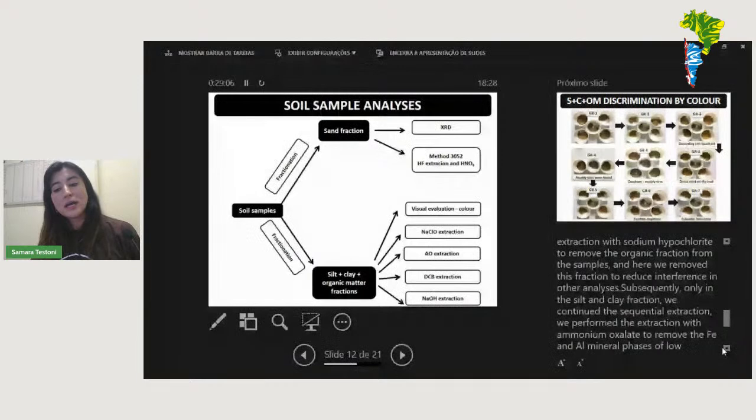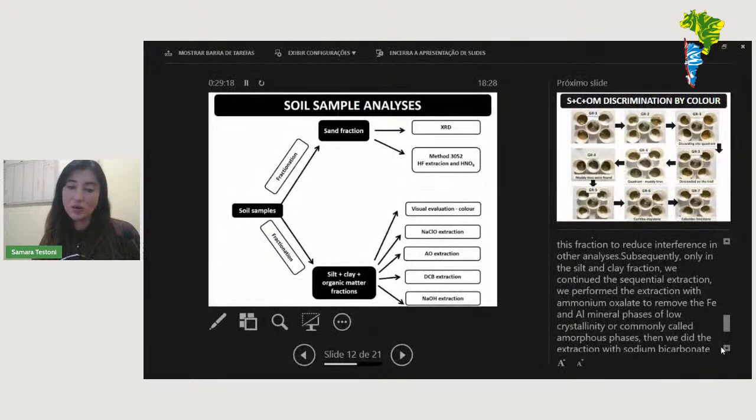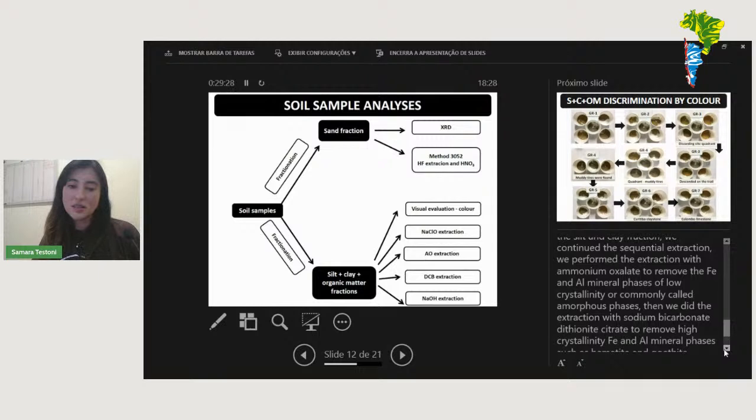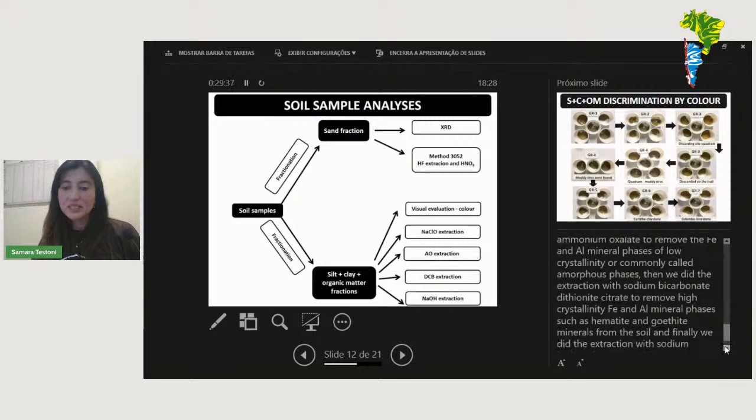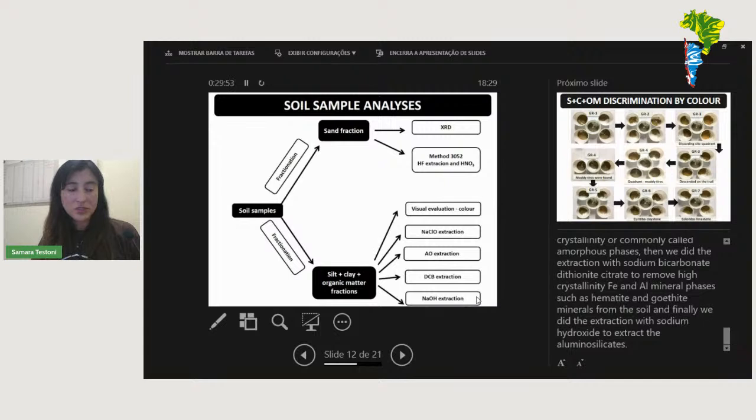with ammonium oxalate to remove the iron and aluminum mineral phases of low crystallinity, commonly called amorphous phases. Then we did the extraction with sodium bicarbonate, dithionite citrate, to remove high crystallinity iron and aluminum mineral phases, such as hematite and goethite minerals. And finally, we did the extraction with sodium hydroxide to extract the aluminum silicates. So this is our protocol of analysis, commonly used in all crime scenes.